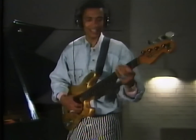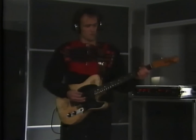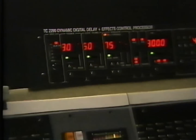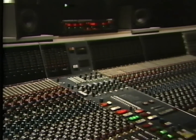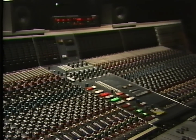Furthermore, it's possible to add delay to the rhythm guitar. With the 2290, it's possible to make all thinkable combinations of chorus, flanger, delay, compressor, expander, gating, ducking, tremolo, panning, phasing, vibrato. Try listening yourself to the effects used by these soloists.